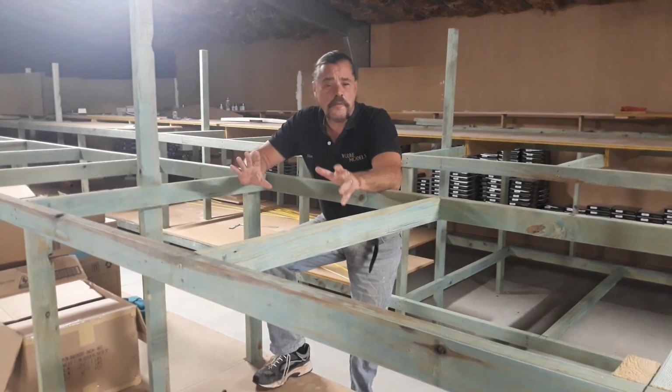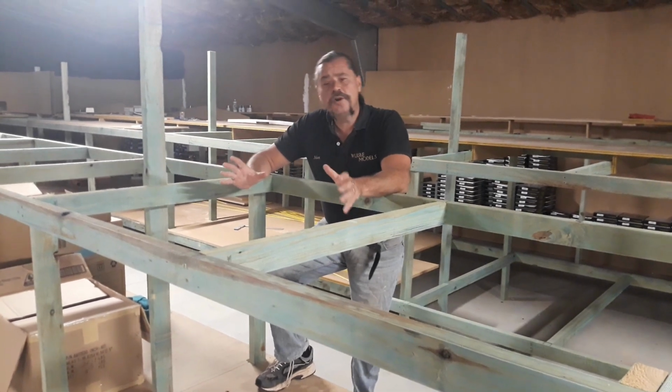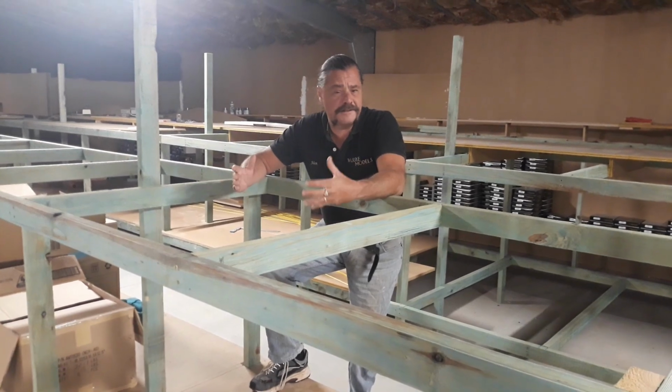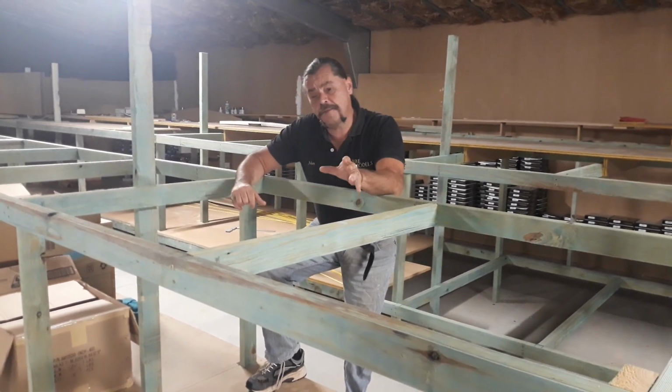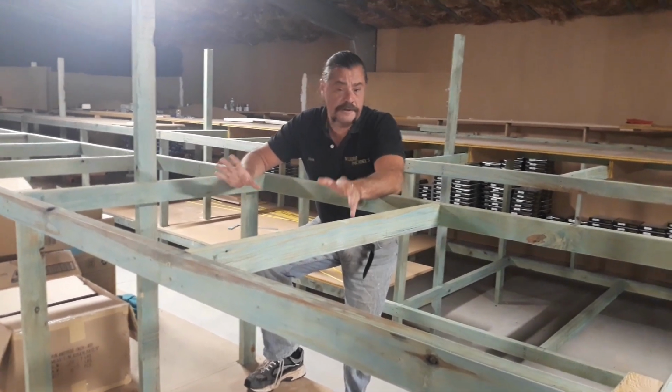So the idea of what we did was, effectively, we wanted the maximum amount of size, we didn't want any wasted space, and we didn't want to be paying for things that didn't serve any purpose. So if you're talking to a shed builder, don't be afraid to change things. You'd be surprised at the results.